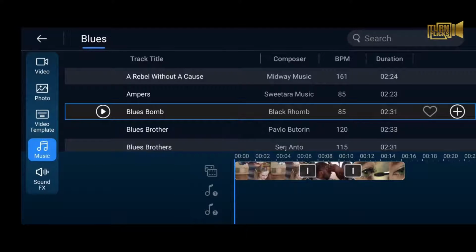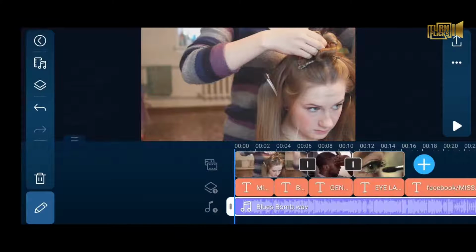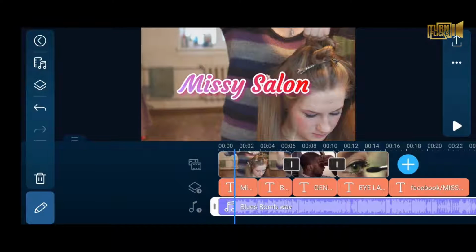Okay, I already have that. So what you have to do is just click the plus button. It goes to your timeline straight away. If you notice the spikes on this music, you will see that the spikes are just there. In the beginning there's nothing, so I like this sound to come immediately as soon as you click play, because if you see, it took like 2 seconds before we could hear the sound.